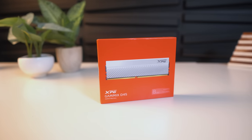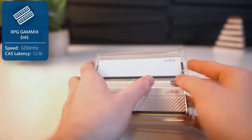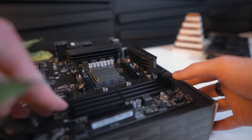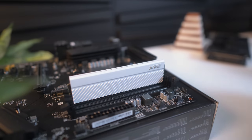Next up, we have the RAM, which is XPG's GAMMIX D45. It'll be 16GB of 3200MHz CL16 RAM. 16GB is more than enough for modern gaming. This RAM will be installed in the second and fourth slot, so lower those retention tabs and click the RAM into place using your two thumbs in this fashion.